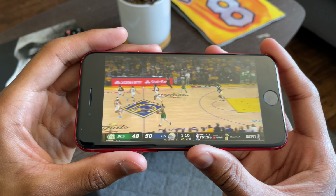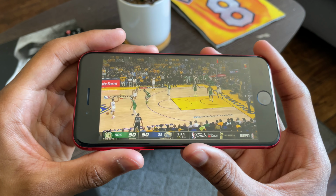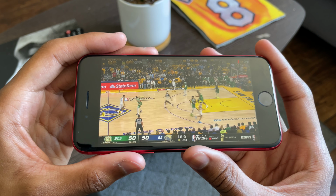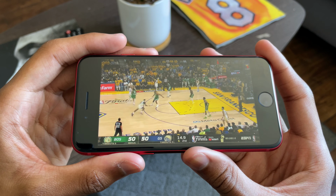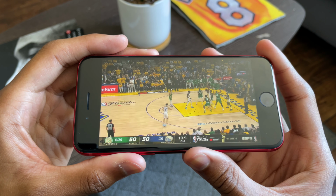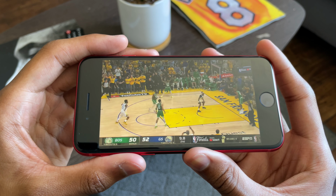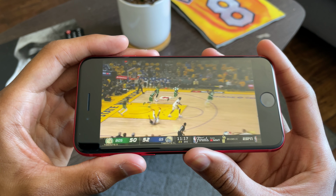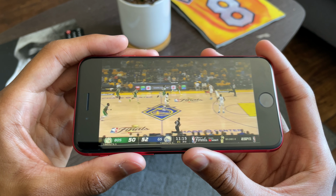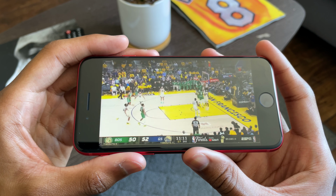Terrific play by Curry, but a well-timed cut by Wiggins. White on Curry with 10 on the shot clock. Hayden sprints into the screen, deep three. Tipped up by Wiggins, got it. Good relentless rebounding by Andrew Wiggins. Battling, had it knocked loose, and Smart back the other way. Celtics with numbers. 5-on-4, Wiggins behind the play.